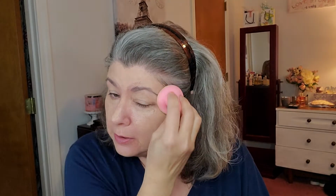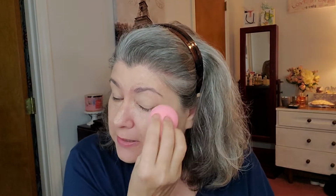And I'm just going to do no primer. I've been playing with this different ways, and I want to see how it looks with no primer. And I am pouncing today. I'm not moving it around, I'm just pouncing. My sponge is pretty damp.